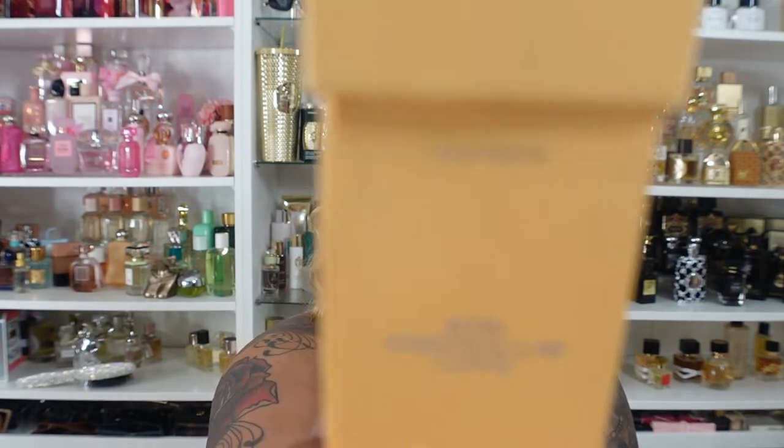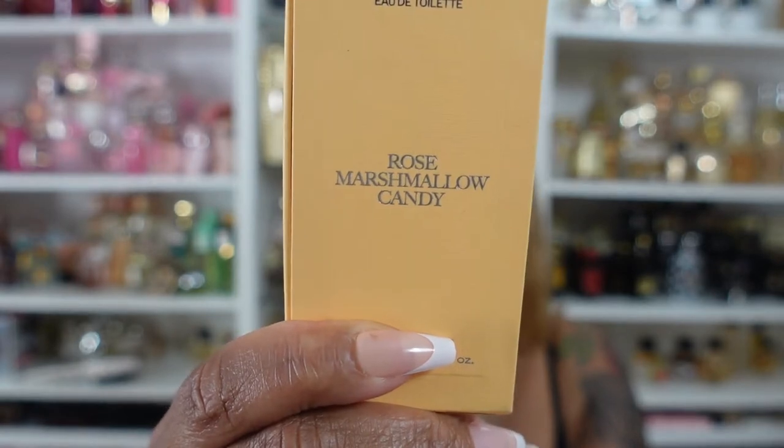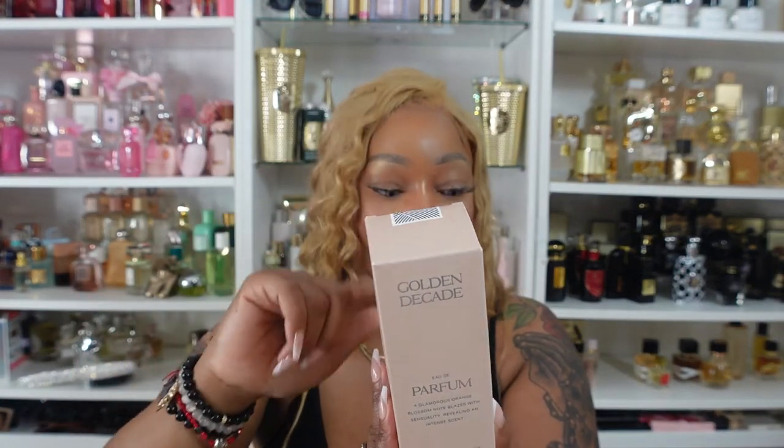Oh my goodness. If you don't like marshmallows, you're gonna smell this marshmallow in here. The rose, a little bit, but the marshmallow candy sweet smell is all in her. It's called Marshmallow Candy. So y'all, this one is a good dupe. Oh my goodness, she smells really nice. Really nice.